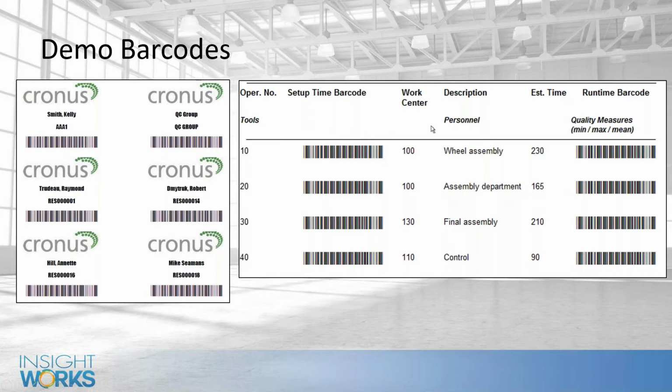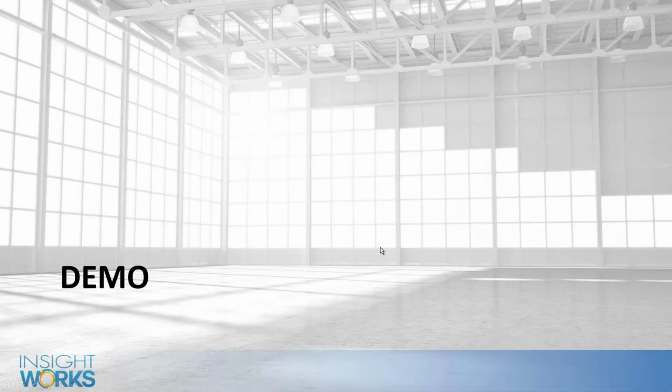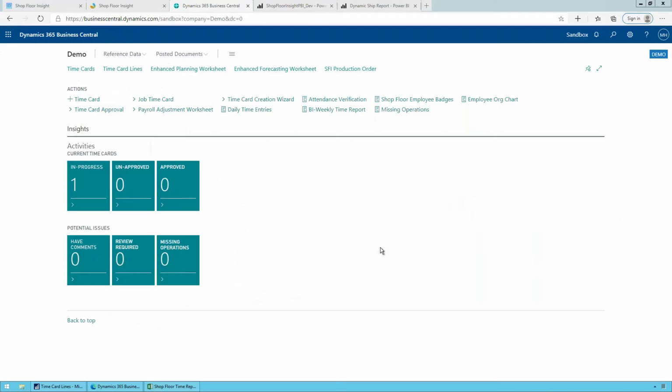Now this happens to be a production order. We also support jobs. So if you're using jobs for manufacturing, that's fine too. We can do jobs, production orders, service orders, fixed assets, non-productive codes, all of that we can scan into the shop floor interface. Okay, but I'll be focusing on production orders today. All right, with that, let's jump in and see what the system looks like. Before I start doing that scanning that you're desperately hoping to see, I'm briefly going to talk about that enhanced planning worksheet I mentioned earlier.